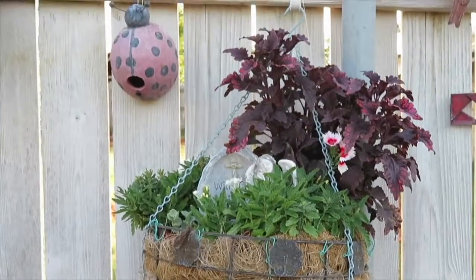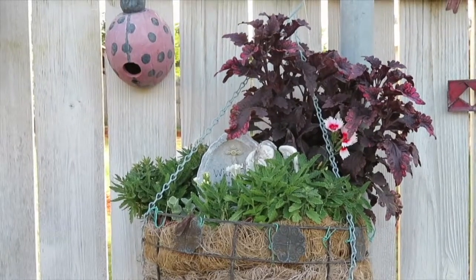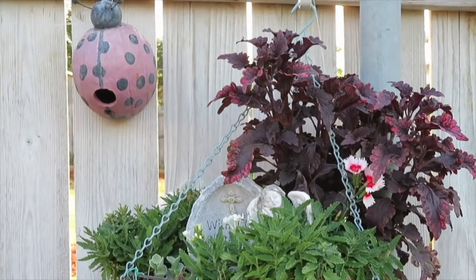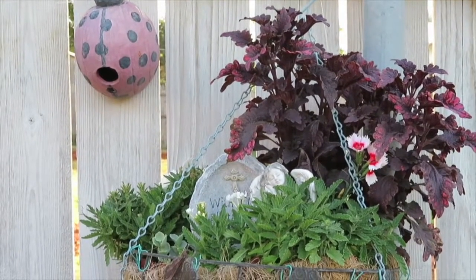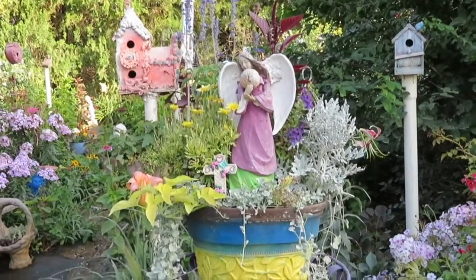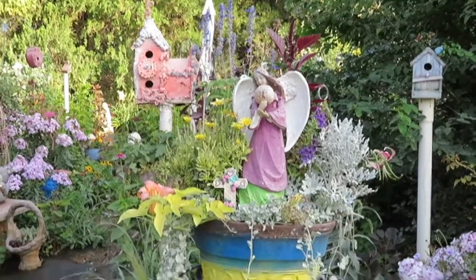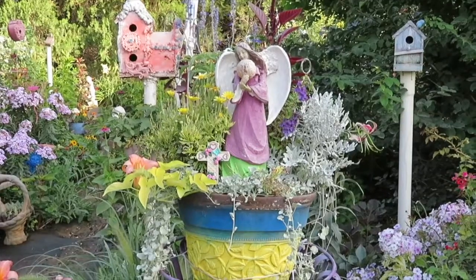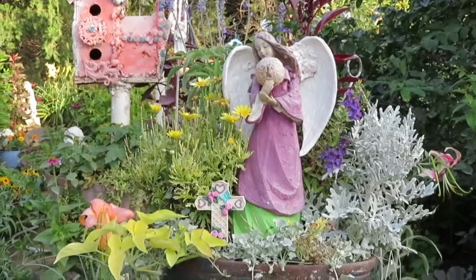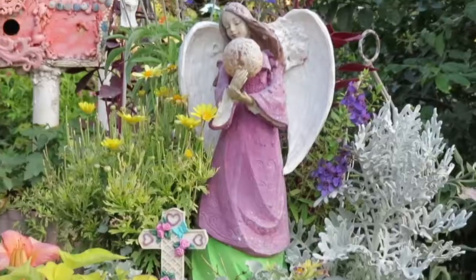I don't remember what I had in this last year exactly, but it was prettier. I do remember that, because I really loved this last year. And this year it's just kind of too dark, and it's all right, but it's just not a favorite. And this is my first little guardian angel. And so I really love her, even though she's been broken and blown over by the wind many times and put back together and repainted. But she is a favorite, and this is a favorite arrangement too.